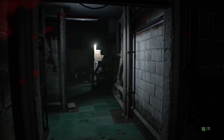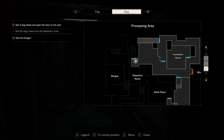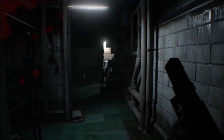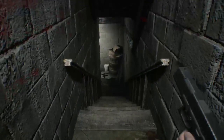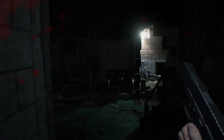No. No downstairs. We're already downstairs. Down to the morgue and the dissection room and the boiler room. You kidding me right now? Get the dog's head from the dissection room. Ah, sweet baby Jesus. I really want to explore that room where we left those two guys. I gotta go take them out.